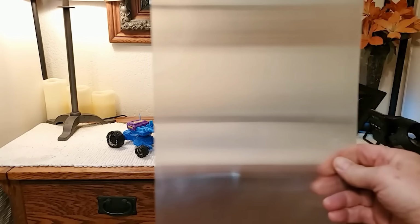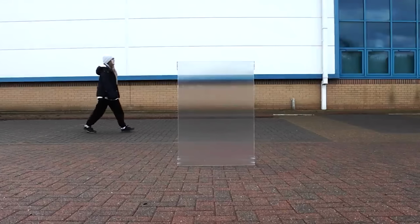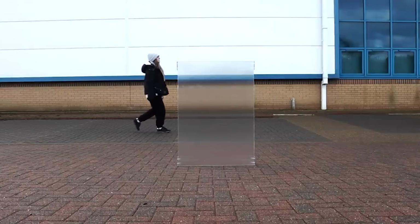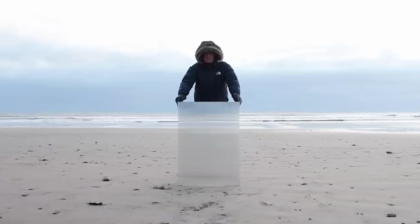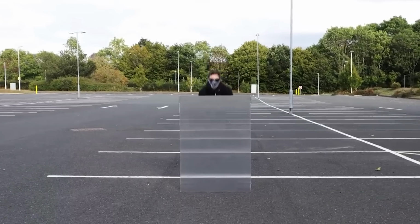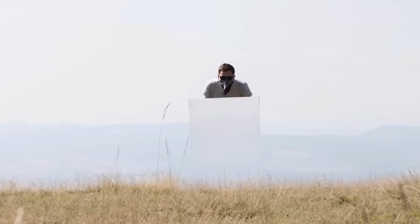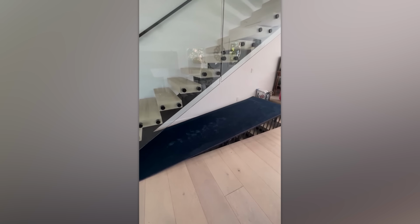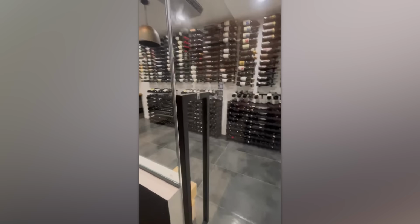Doesn't it give you that spy movie vibe? But here's the twist, it's not just a prop or some movie trick, it's a real invisibility shield. The secret lies in these unique lenses and how they play with light, and trust me, it works like a charm. This must be what a really cool secret spy's wine cellar looks like.